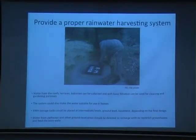Providing rainwater harvesting system. This is a fundamental thing, but I'm sure most of us have experience of retrofitting this, ensuring that the roofs are clean, where the gutters are placed, where the pipelines are, getting the water from one end of the apartment complex to the other end where you have the sump.